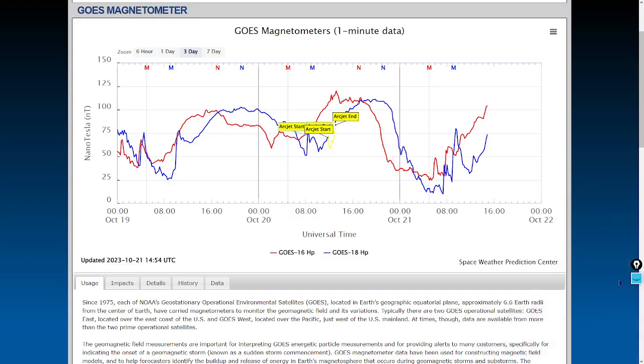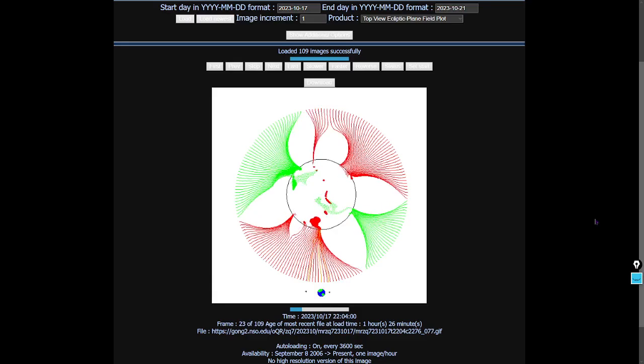And you can see some variations happening here in the GOES magnetometer. No real surprise there, as solar plasma shows up and causes some perturbations in the outer Van Allen belt, the location of the GOES 16 and GOES 18 geosynchronous satellites.